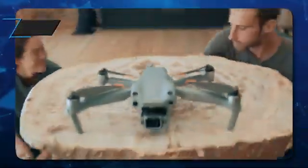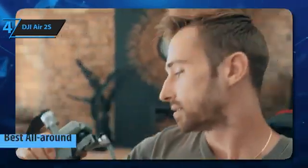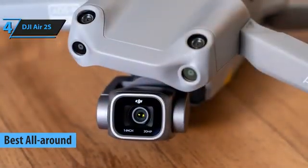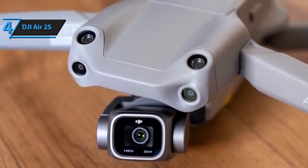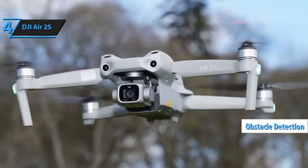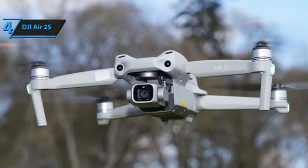The next product we'll talk about is the DJI Air 2S, the best all-around drone in 2025. The Air 2S has the same reliable and robust build quality that DJI drones display. The appearance is very similar to that of the Mavic Air 2, with some differences. First of all, obstacle detection sensors were added on top of the drone, as well as an auxiliary light below to facilitate takeoff and landing in low light.